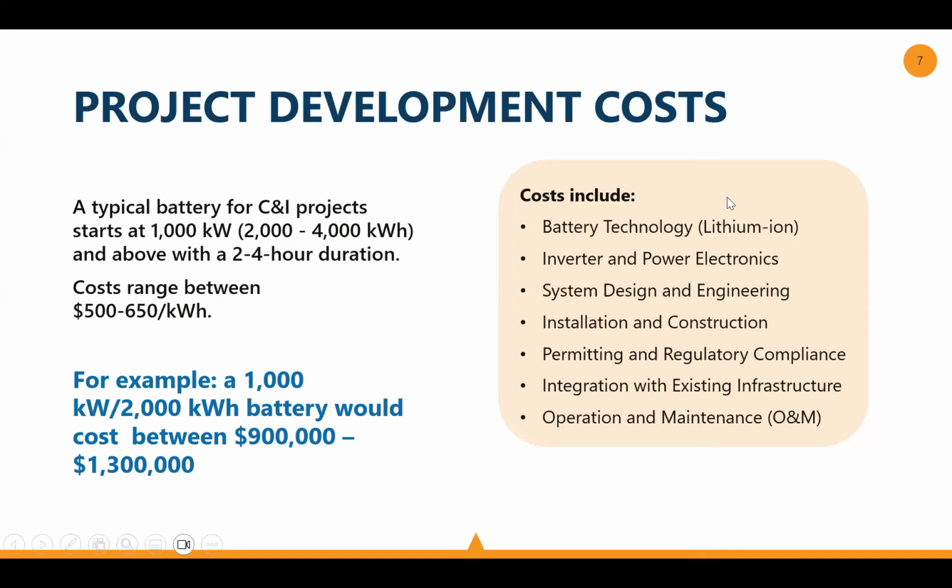So those costs stack up. You have the battery itself, the supporting equipment, the inverter, the cost for the design and engineering, cost to install, and then actual construction, the permitting and regulatory compliance, and then integration with the existing facility infrastructure, tying the battery into the switchgear, for example, and also integrating into the grid. And then the ongoing operation of the battery, the maintenance, insurance, et cetera.